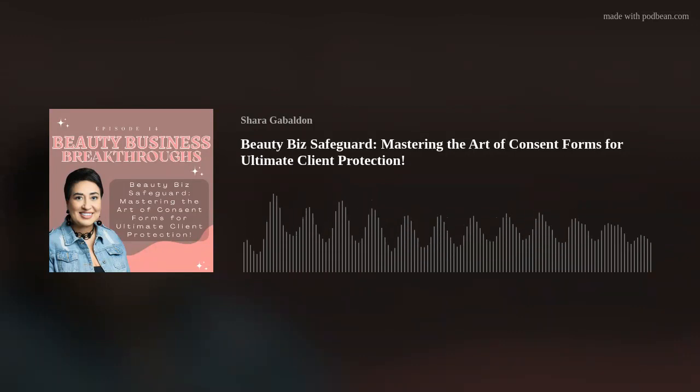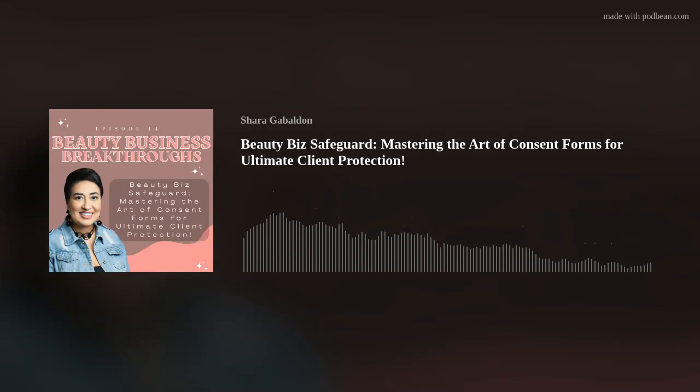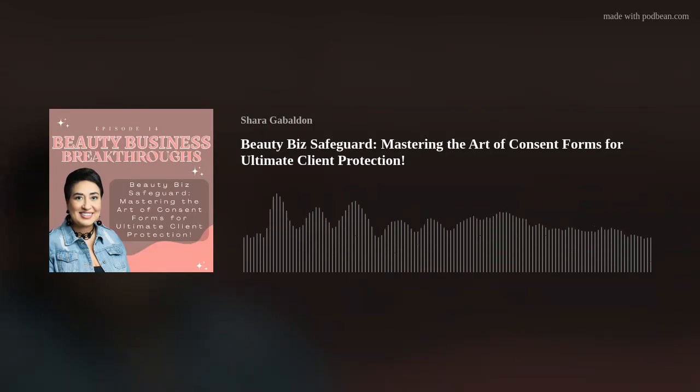So again, this pertains to the consent forms. And again, 5 must-haves that I am recommending that you make sure to include when you are developing your consent forms. So consent forms, they can come in several different forms. Again, you can have one consent form with all of the information.